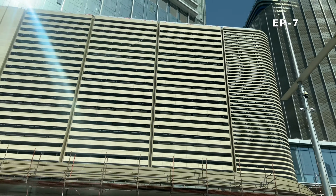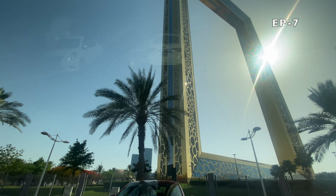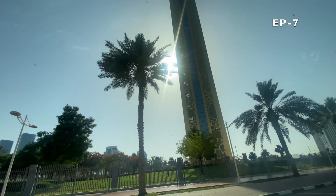Now it's time we move on to our second secret destination that I talked about in the beginning of this video. Well, if you haven't guessed already, this is the Dubai Frame, a colossal architectural marvel that beautifully combines the city's past and present.